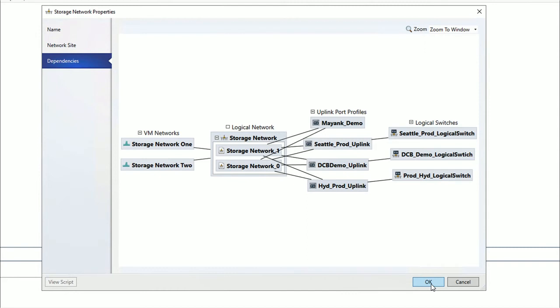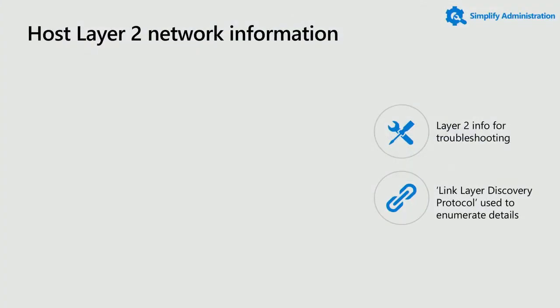Okay. So that's the network simplification we are doing. We have taken the first step with logical network, and we'll continue down that path with subsequent URs. Okay, thank you. Thank you. Now those 2 areas were related to simplifying setting up networking in VMM.